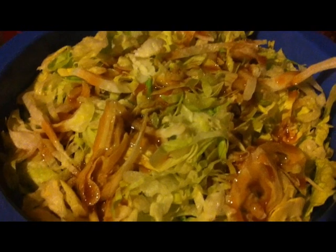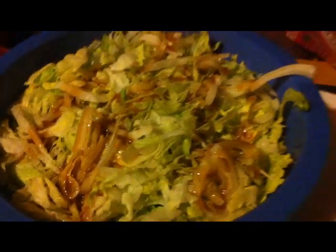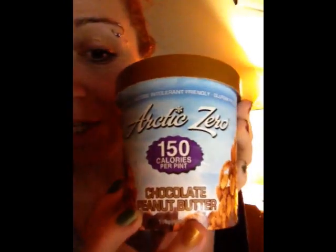Okay, this is dinner. It is salad with sesame ginger dressing. Yum. Okay, so had my salad. I'm sitting down to have my chocolate peanut butter tonight.